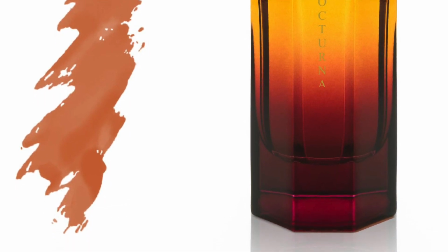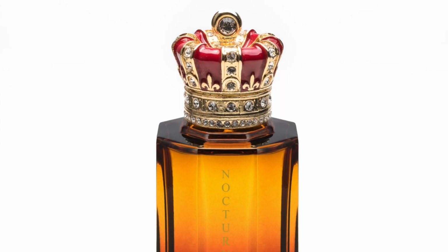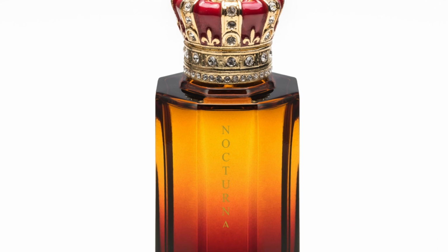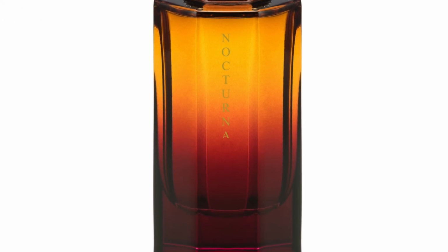It doesn't wear like other vanilla fragrances where it's sickly sweet and syrupy sweet, because it has these notes that dilute its thickness. But again, it's a vanilla, and it's got the ambergris, the fruitiness, the sandalwood, and it has some substance, and I feel like it's perfect for spring and autumn. So Nocturna from the House of Royal Crown. Has anyone tried that one?